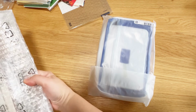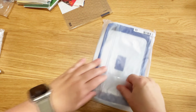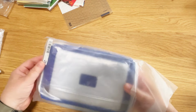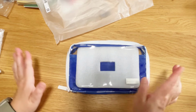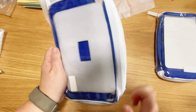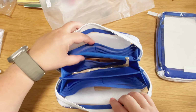And now we're on to what I picked up from Hobonichi themselves. I literally just got the box in. So I'm also opening this the first time with you guys. I picked up another drawer pouch. I didn't realize there were two sizes. So this is the much bigger size. And the layout is like this. This is actually kind of cool. I do like this.